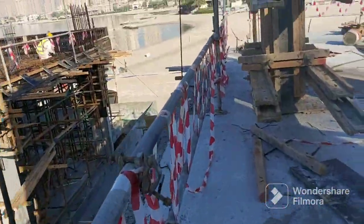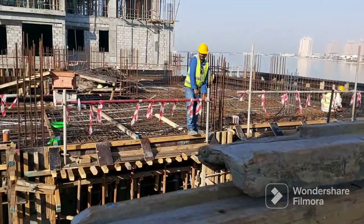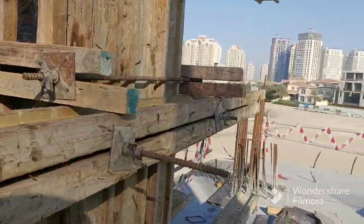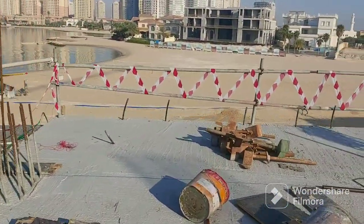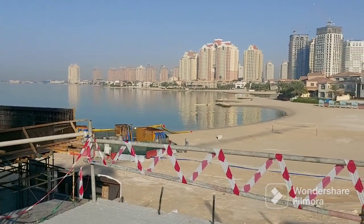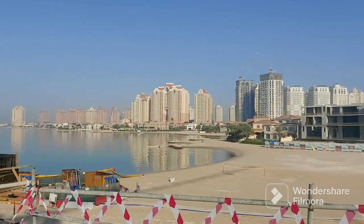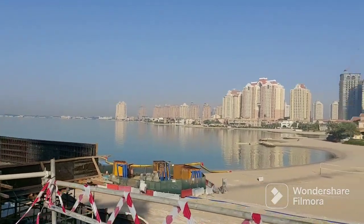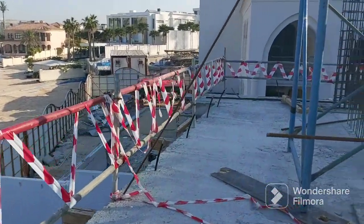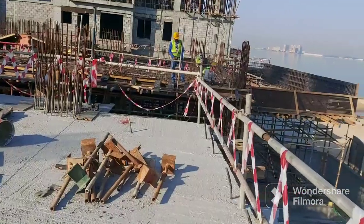So my supervisor, guys, is the person in charge. So all my scaffolders are making edge protection to avoid people from falling. So all are safe, guys, here. That is the breakwater of Pearl Qatar, and this is the Pearl Qatar buildings over there, and a very nice view also. So all the edges have protection, and also the floor openings, and all my workers here.